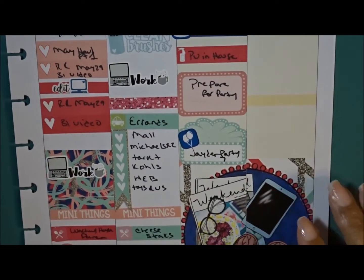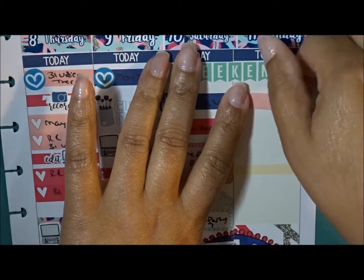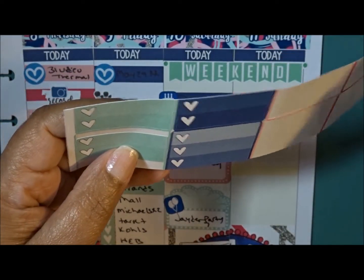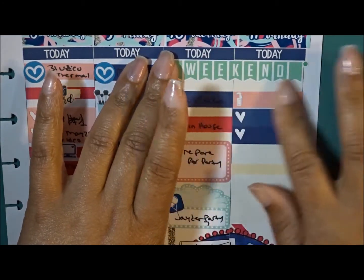And then on Sunday, let me get to my little notes in Sunday. Okay, so Sunday, I had to do a little bit of cleaning. And then I'm going to use one of those checklists and just write down, you know, I'll just do it that way. So I can use up the blue, I haven't used any blue, hardly. Okay.